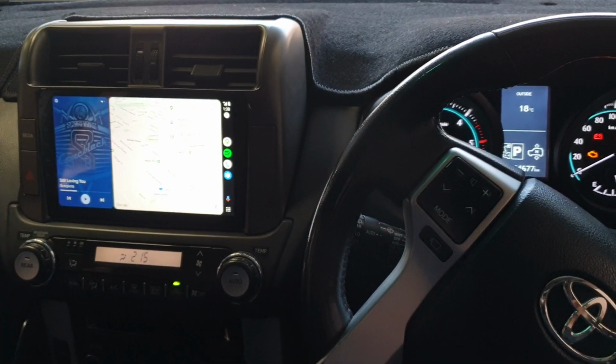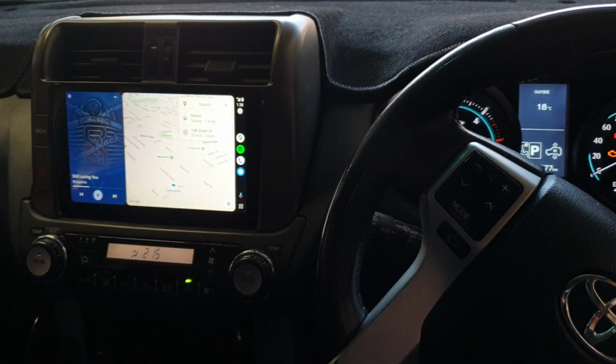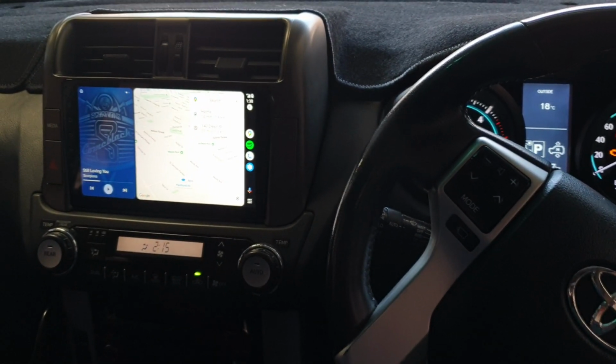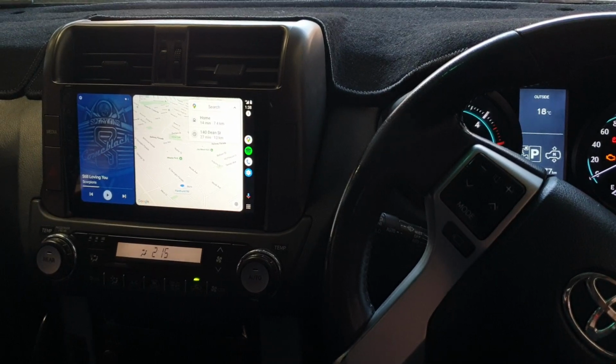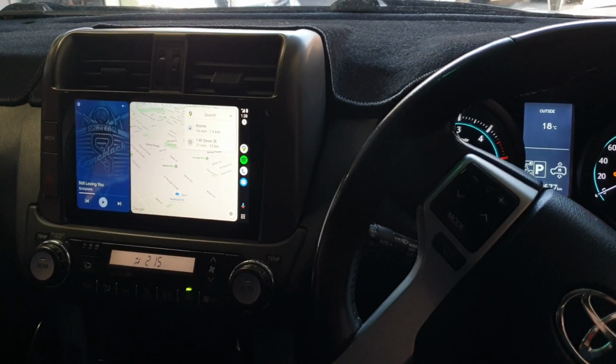Hello everyone, in this video we would like to share the work that MPX Auto finished in the Toyota Prado 150 series Kakadu. This one is a Kakadu 2011 model, which is the generation 2009-2013.